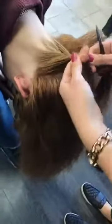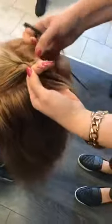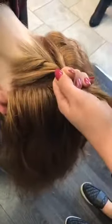For those of you that are just joining us, you're probably like, what am I looking at? No, your phone is not upside down. Lauren is. And this is a cool way to get those nape hairs up into a nice little braid. But as long as your client is cool with that, we're good to go.